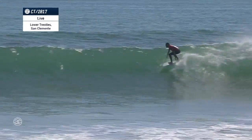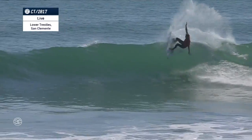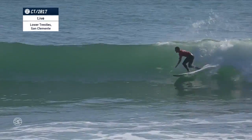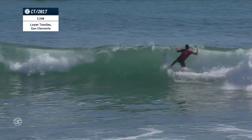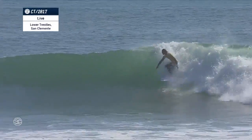Right behind him, Frederico Morais, so reliable with these big, powerful rail turns. And now adding some flair, just drifting that tail for a moment. So much speed down the line. Let's see how he uses it. Just bashes the closeout, and Jordy Smith right behind him.